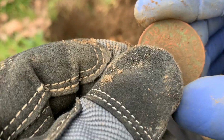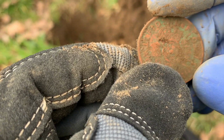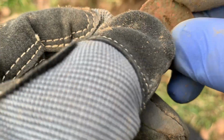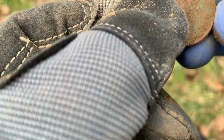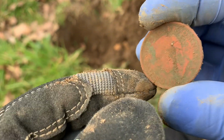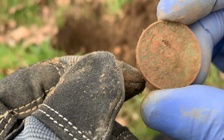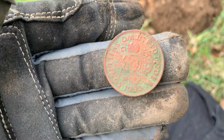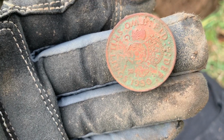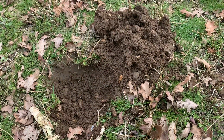Right, see if we can find the date. Somewhere around here somewhere, isn't it? My eyes aren't the best. Oh well, George VI, 2 shillings. Well happy with that. I'll see if I can get a date off it. Moving on. Here we are, finally. 1950. That's good. I'm well happy with that. Let's go. Right, next one.